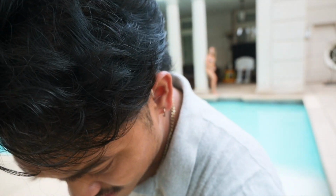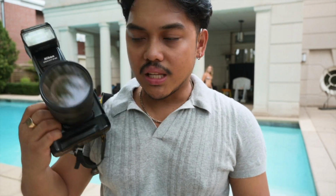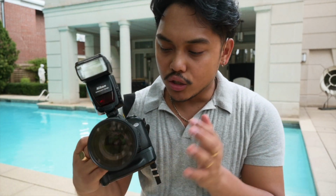Also, what I love about this lens is that it's like one lens to rule it all. I honestly don't like switching lenses in the middle of my shoots. One, because dust can get inside your camera, but number two, it slows down the process of the photo shoot. You might miss some critical shots in the moment while you're switching lenses. So I love this lens because I don't have to switch lenses. It goes from 28 to 300, all-rounder.